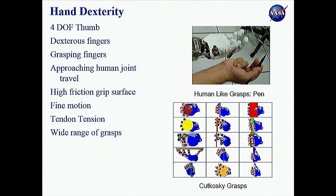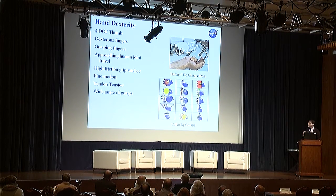We designed the hand for fine motion to position ourselves for performing various tasks. We monitor the tension inside the tendons that actually open and close the hand, so we maintain an appropriate force for the task that we're doing. We actually can perform a wide range of grasps. Here you see what are known as the Cutkosky grasps. If you look at robotic hand literature back in the 80s, this was a definition that was used for machinists and the different kinds of grasps they perform when they're doing standard machine work. We use this as a starting point for the kind of grasp that we wanted the robot hand to perform, both for our space work and for our collaborative work with General Motors.